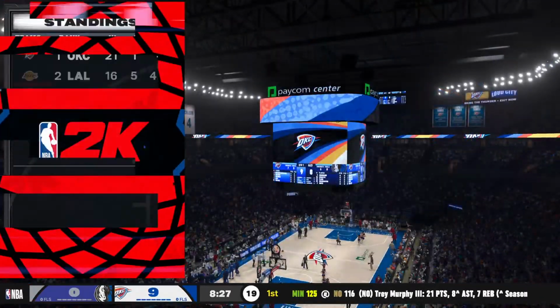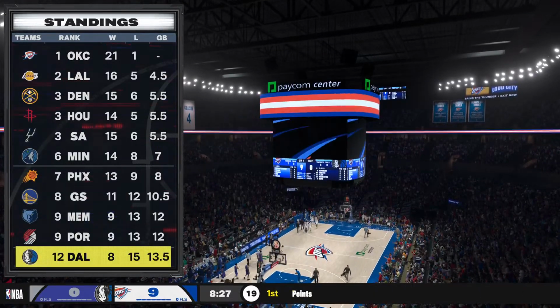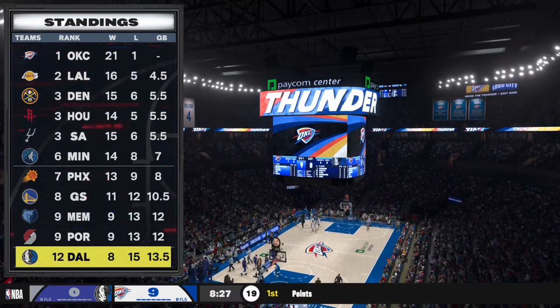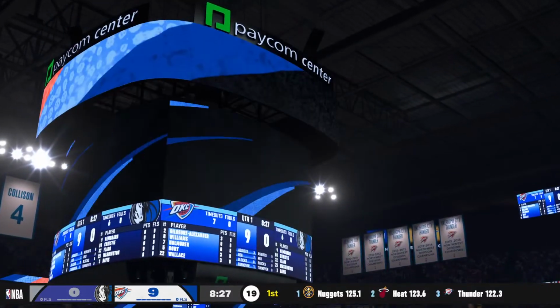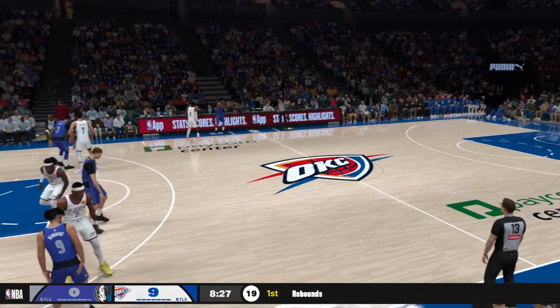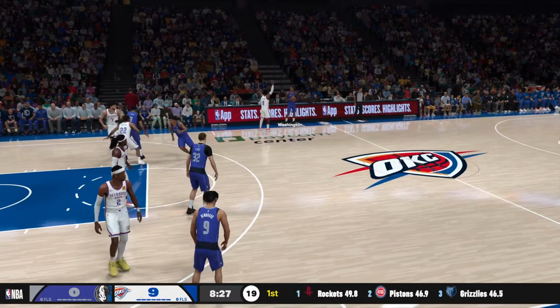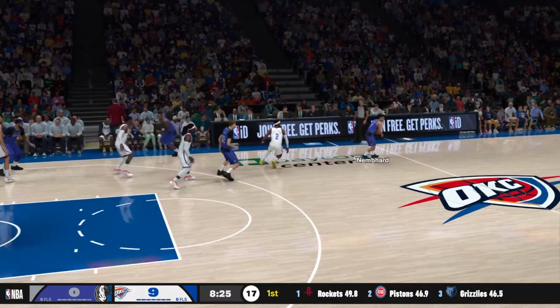Now we get a chance to check out the standings out west. Already we're in December. You look at the Thunder, a terrific position for them as they hold up that illustrious top spot, but it's a long season, as we all know. And, of course, there's Dallas. Just need to take it a game at a time. Just over 3.5 minutes gone here in the first.